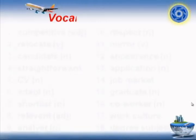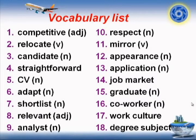To help you to do the reading task more easily, I'd like to teach you some new words. Now let's listen and repeat. Comparative, relocate, candidate, straightforward, CV, adapt, shortlist, relevant, analyst, respect, mirror, appearance, application, job market, graduate. It's a noun, so it's a graduate, co-worker, work culture, and finally, degree subject.